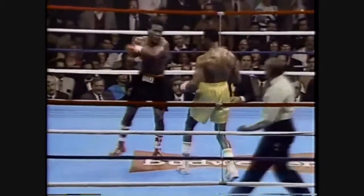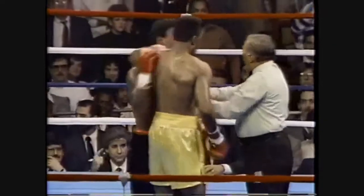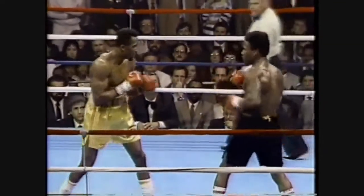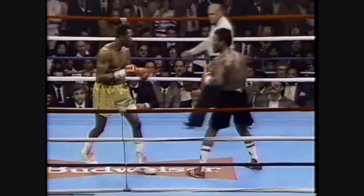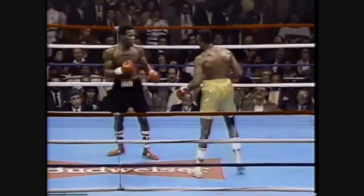There was a left hand to the body that missed. Good enough, again, the right hand. Thomas got hurt with that, countered by Andries. And you saw Hearns grab immediately, grabbing Andries by the neck. He was stunned by the right hand. Andries appears to be regaining some of his wits and his legs. Hearns has blood around the corner of his left eye.